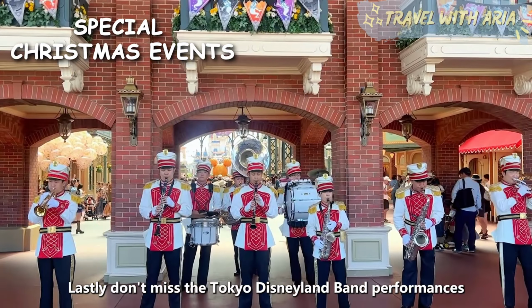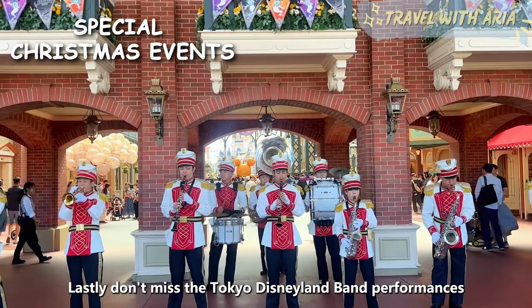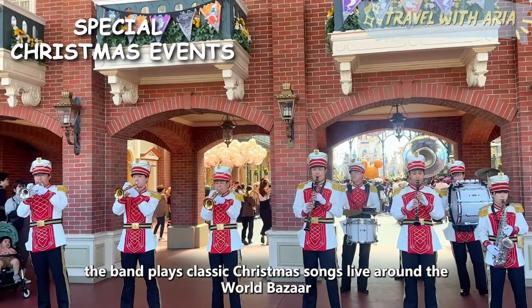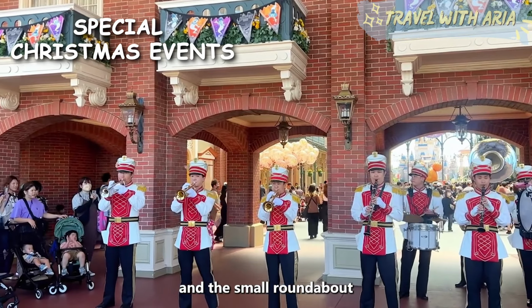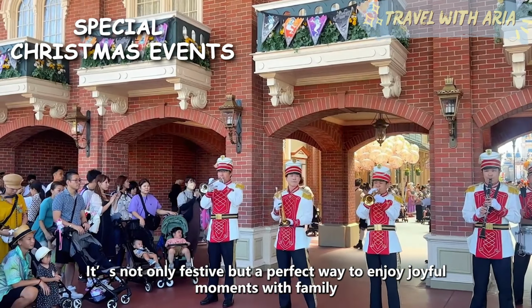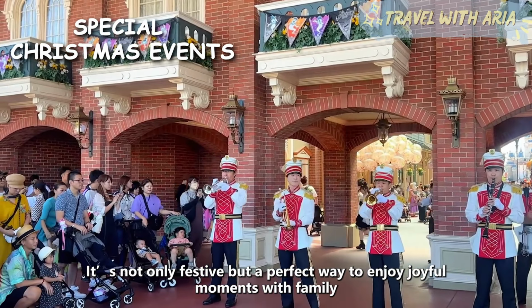Lastly, don't miss the Tokyo Disneyland Band performances. During Christmas, the band plays classic Christmas songs live around the World Bazaar, the main entrance, and the small roundabout. It's not only festive, but a perfect way to enjoy joyful moments with family.